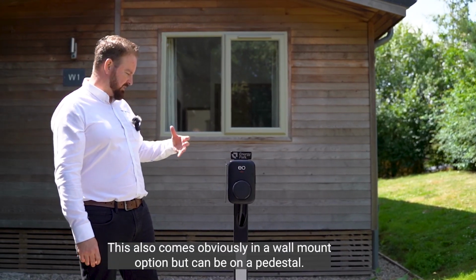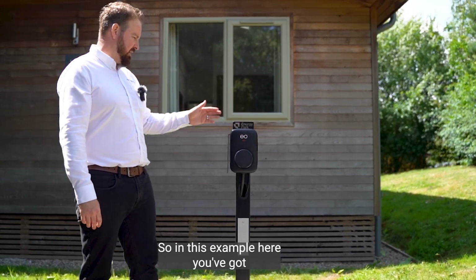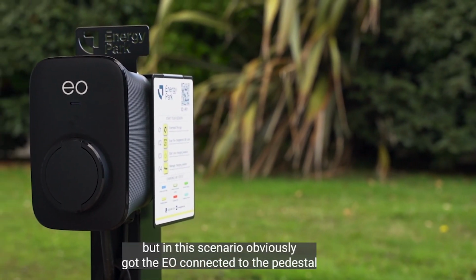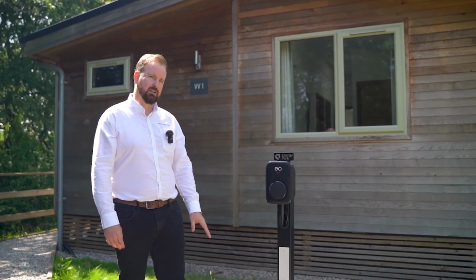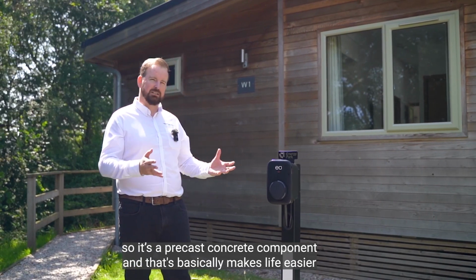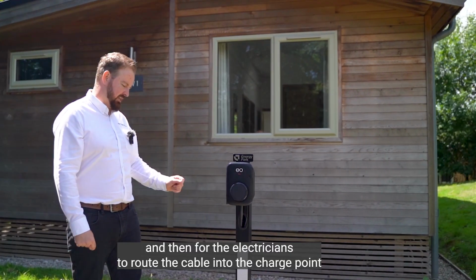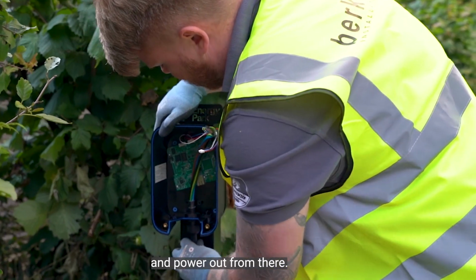This also comes, obviously, with a wall mount option, but it can be on a pedestal. So in this example, you've got a back plate, so it can suit most chargers, but in this scenario, you've got the EO connected to the pedestal, and then on the butt base there's an EV Block Mini, a precast concrete component, and that basically makes life easier for the civils team to come on site, dig up, put it in position, and then for the electricians to route the cable into the charge point and power it up from there.